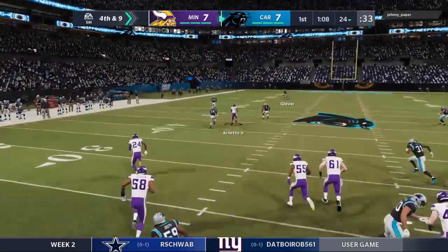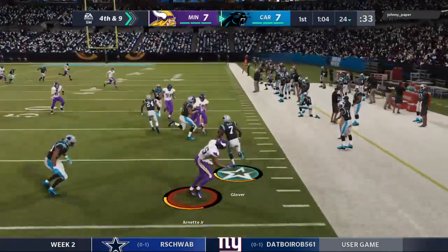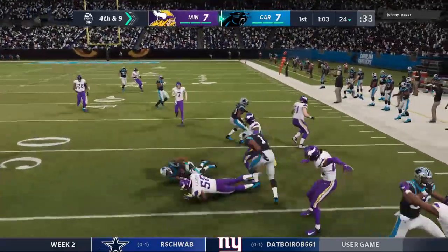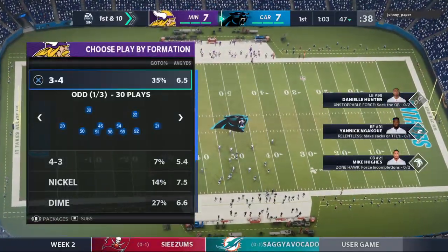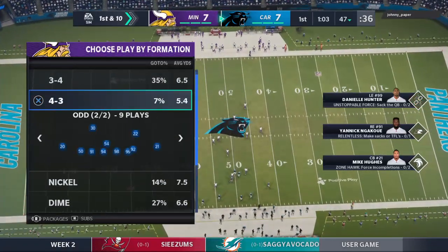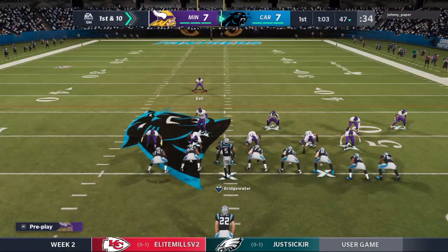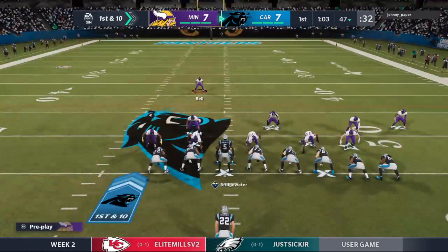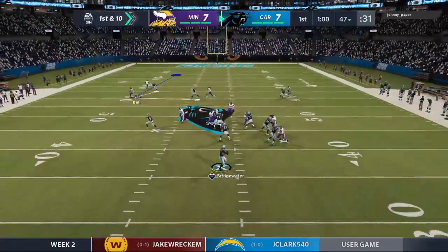On is the punter Townsend as he gets this one away. This is fielded at the 27. A very good return there. Give him an even 20 yards. And possession will switch hands, 1st and 10. The Panthers out there and ready to begin their next drive. The last possession, these guys were able to tie the game with a touchdown, and now they'll have a chance to move out in front.